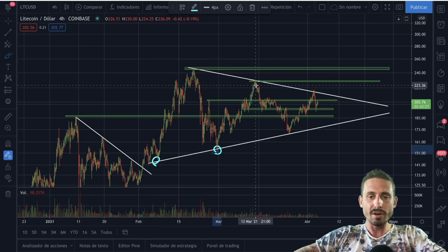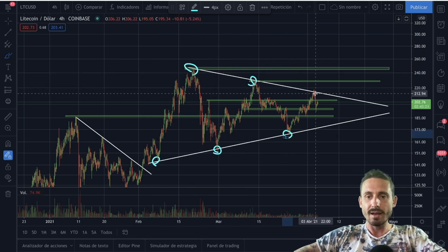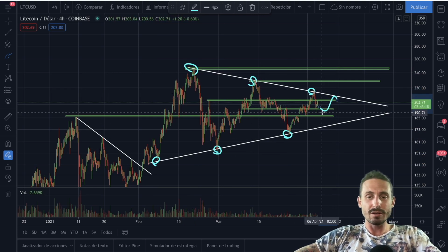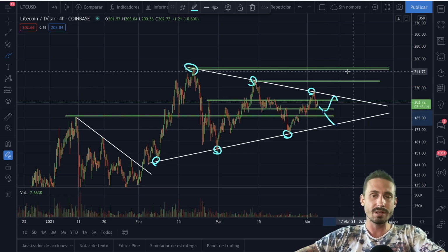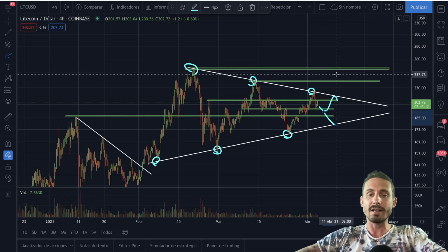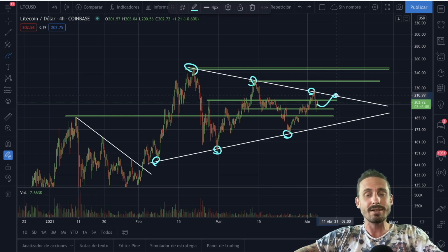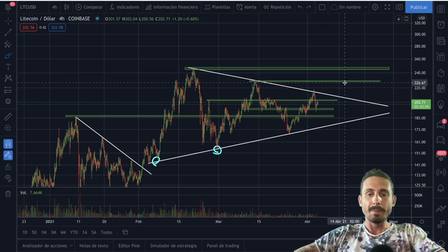As you can see here, we have some retests right there, okay? If you have 2 points, then you can create the symmetrical triangle, okay? We had a retest right there, now a retest right here. Now, the fourth one is going to be very likely that we are going to break it, okay? So the more times you touch a resistance or a support, most likely it's going to break. I do believe it's going to come here to the upside. We're going to retest it again, and then break to the upside.